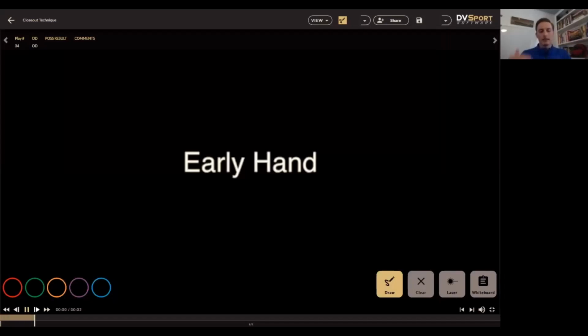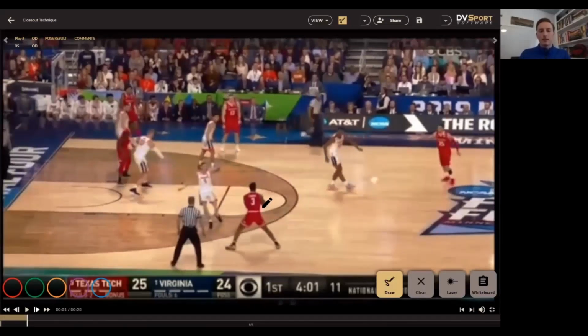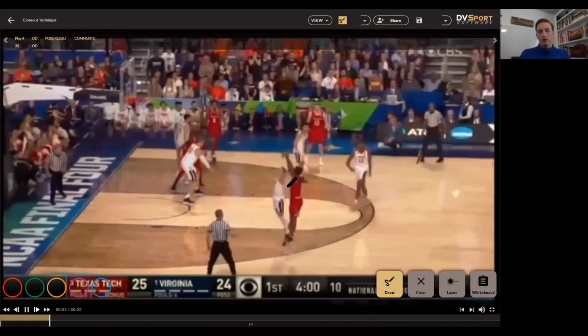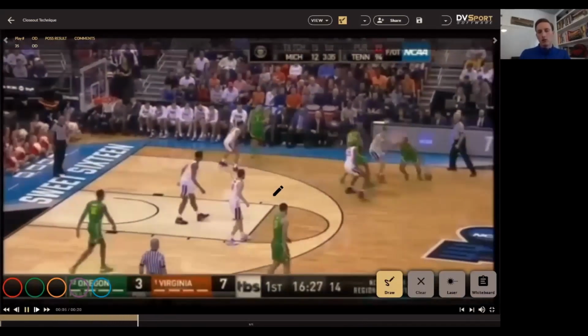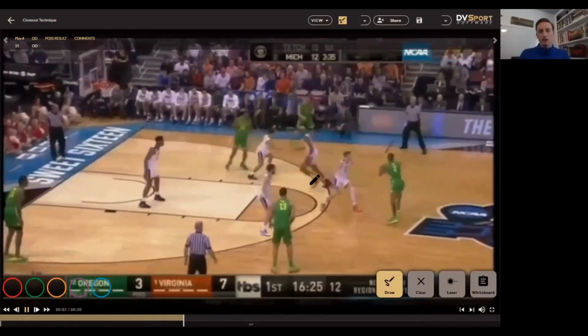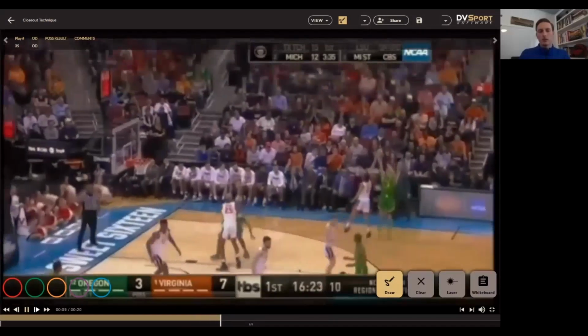And the first thing is going to be early hand. We've all heard it, but the dedication to it makes a big impact. On the catch, already showing a hand, already showing an early hand on the catch. You'll see Virginia players do it over and over again. Again, closing out right before the catch even, he already has an early hand up to discourage and disrupt the rhythm of the player shooting.